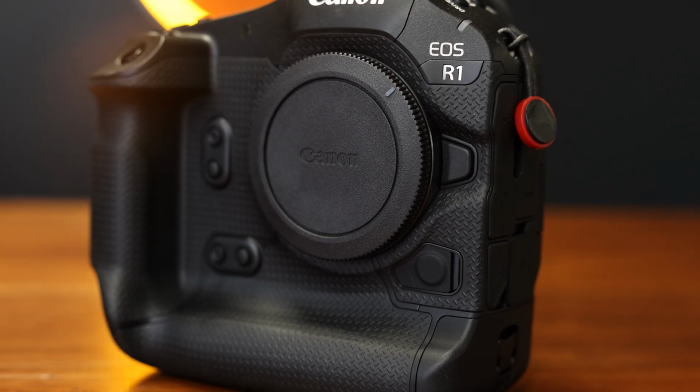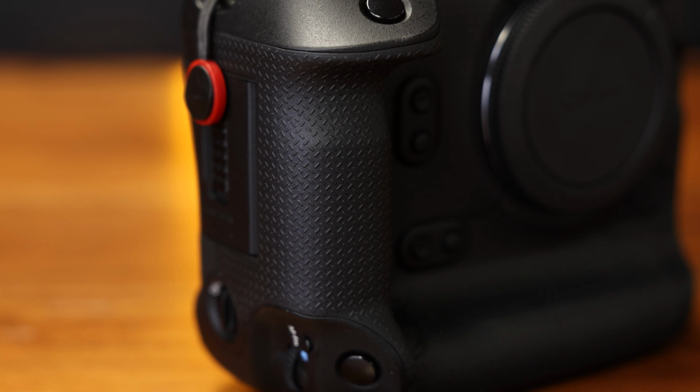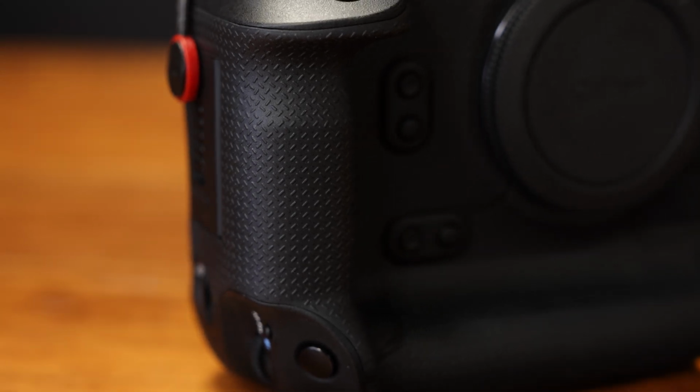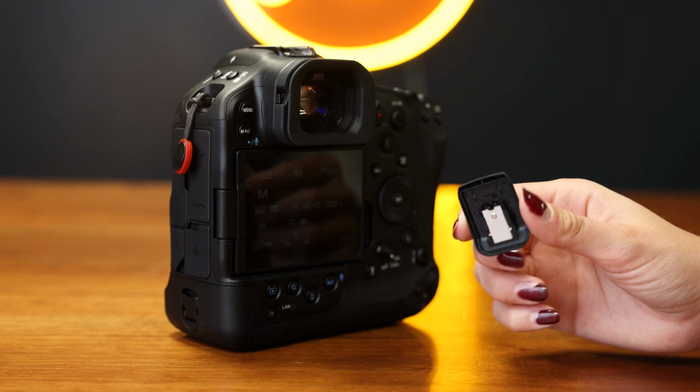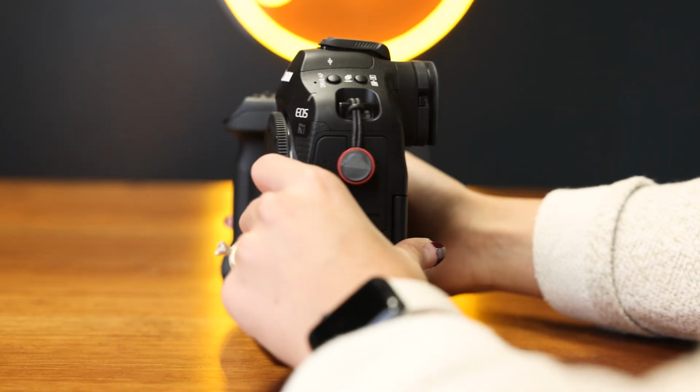So on this camera, this is going to be the biggest one that we have now. It's a little bit bigger than the R3, and it has an improved grip. With this grip, you're going to see that it's a diamond pattern. It's just a little bit different than what the R3 pattern looks like. Also on here, it comes with the new hot shoe cover, and this is the one that locks down so it shouldn't fall off on you.